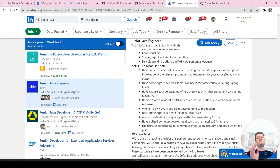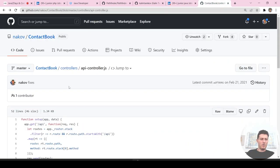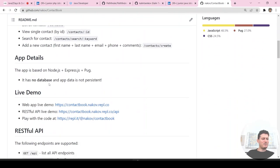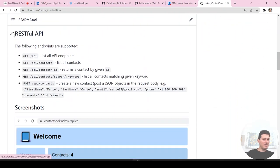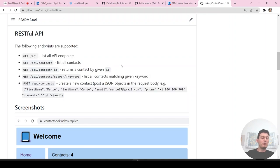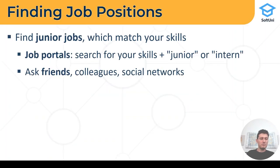If you want to apply for this job, you should definitely have proof that you have this. How do you prove this? It's quite easy. How do I prove that I understand this? If I have created this web service RESTful API and I have a project in my portfolio which clearly proves that I have written this code, it's obvious.